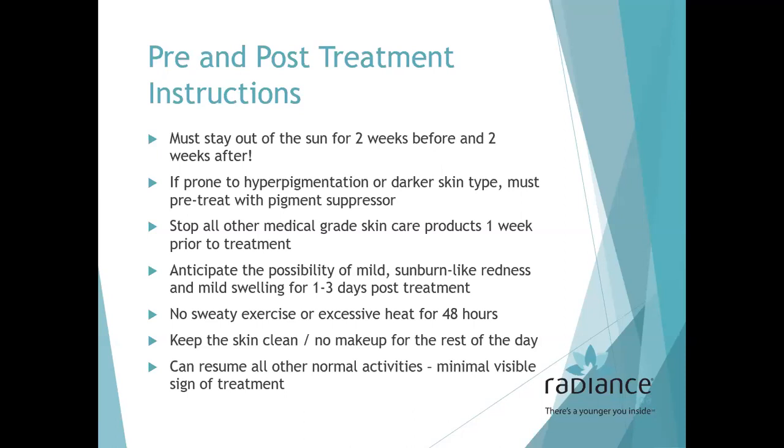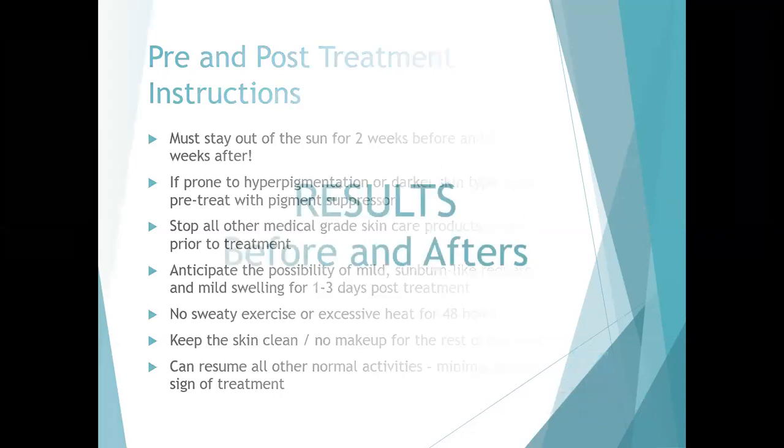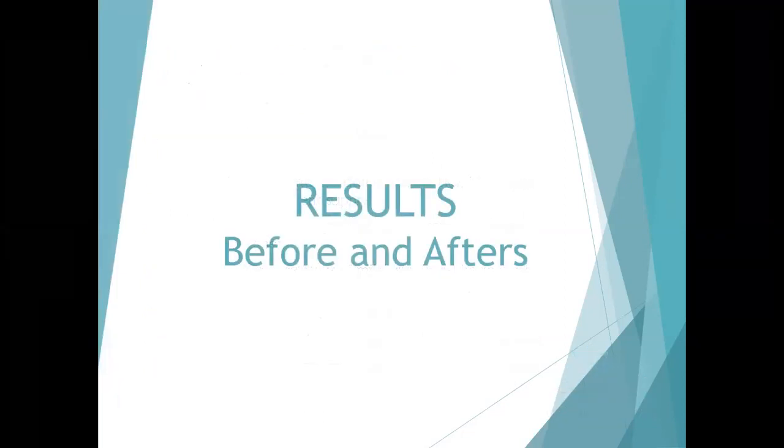And then a couple other things: no sweaty exercise or excessive heat for 48 hours after your treatment, like no hot tubs, definitely no sunbathing. We already talked about that, but nothing that would deliver heat to your skin. We want to keep your skin cool and let it heal for 48 hours. We do want you to keep your skin clean. Do not apply makeup for the rest of the day. But other than that, it's a really simple thing to go through, and you can resume all other normal activities right afterwards. So let's go through some before and after pictures.